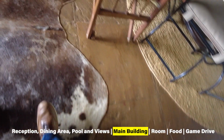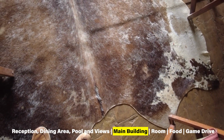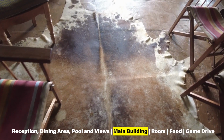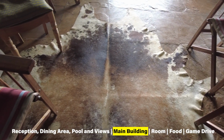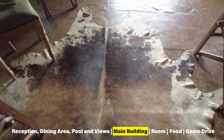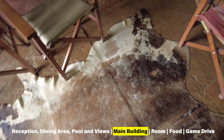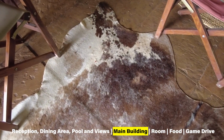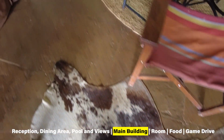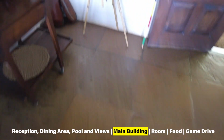Look at this, this leather animal. I'm not sure what animal that is, but it really shows the feel of being around the national park as well. It's a great thing to see, having that feel of the environment. I definitely love this as well.